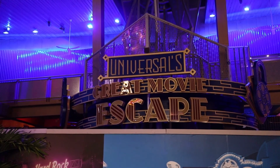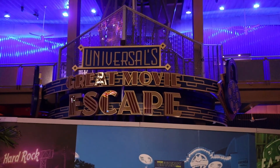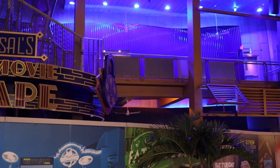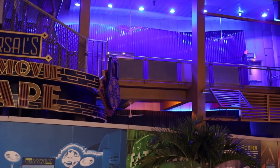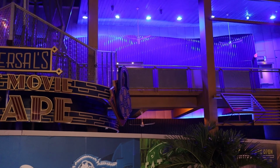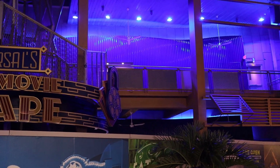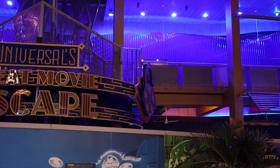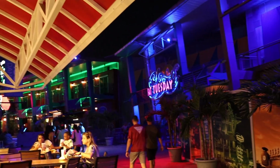Once again, this will open in the fall, and I can't wait for it to open. It's going to be an amazing attraction. The lights are flashing on that metal panel. I don't know what that is. It's turned on and off, doing like a lighting test. But it looks like it's down the whole Citywalk block. I don't know if it's new or not, but that Citywalk beverages stand looks pretty new.